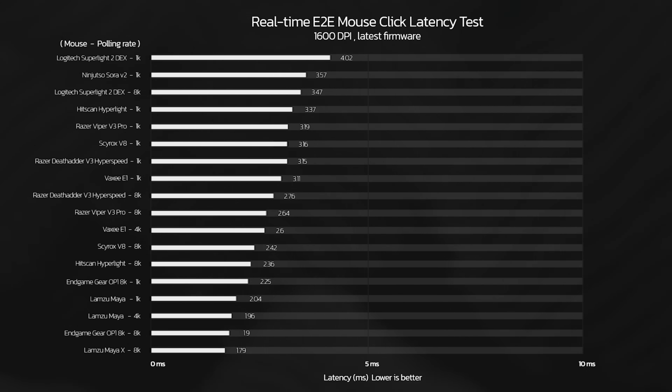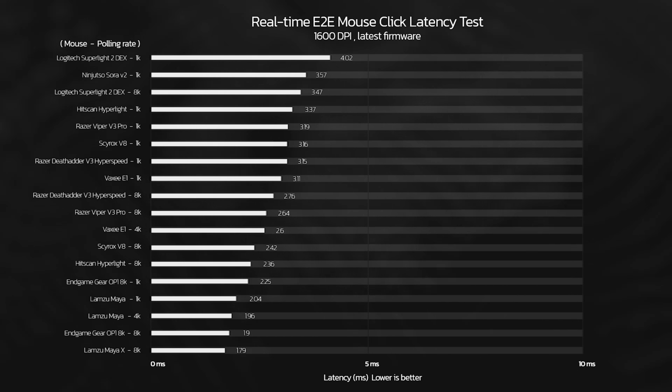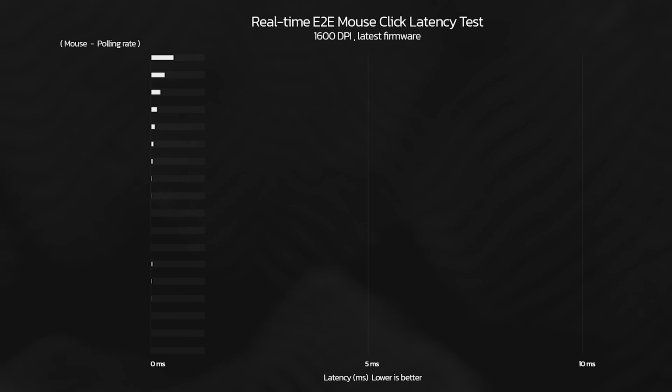So here are all the mice compared to each other so you can see which has the lowest mouse click latency. And while admittedly the 8K Hz polling is going to be more important when it comes to tracking, not so much click latency, you can see though the ones that are capable of 8K out of the box do pretty well on these tests. And again, these are best of the year, so the fact that they're all relatively 2 to 3 millisecond range of each other means these are all lightning fast, they're all under 5 milliseconds click latency, with the outlier being the Superlight 2 decks at 1K above the 4 millisecond range, and the 3 fastest with the Lamzu Maya, Endgame Gear OP1 8K which is wired, and the Lamzu Maya X being the fastest of the bunch.